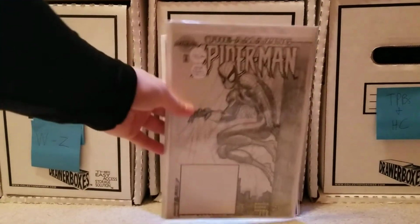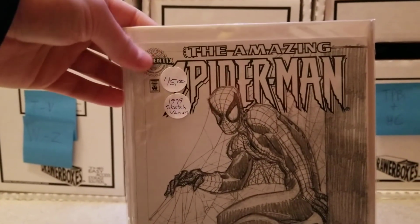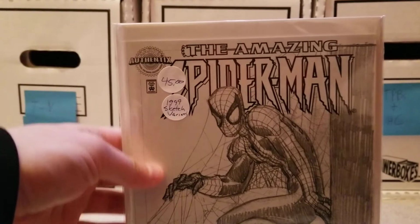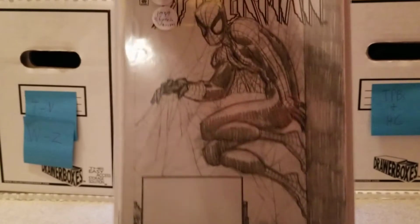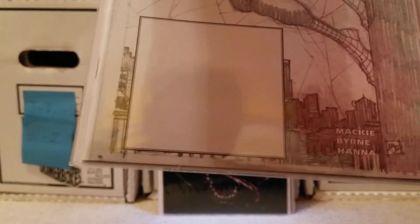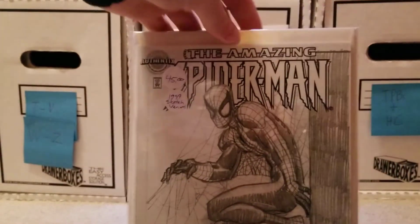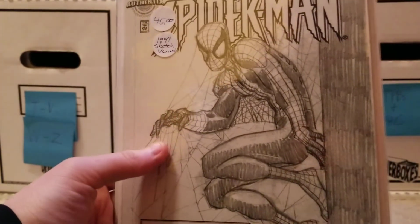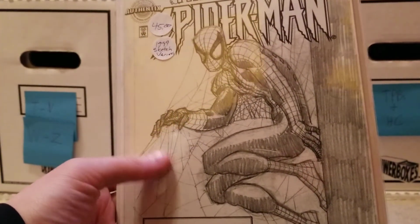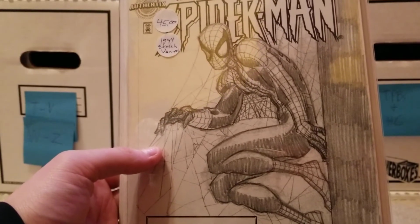Marvel Authentics. I believe this is supposed to be issue 1 of the Amazing Spider-Man, the 1999 series. And this is just a variant. Again, I got this in a package deal. The box is blank. Some in that box when they released this had original sketches in there by Romita. But I'm happy with this. I think it's really cool when you get to see pencils and it's not too expensive, because a lot of times they do 1 in 200 variants or something insane like that.